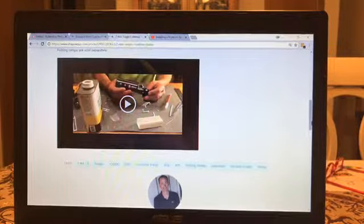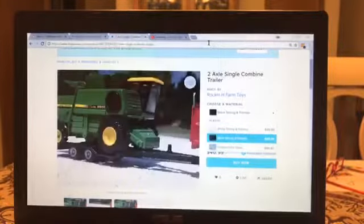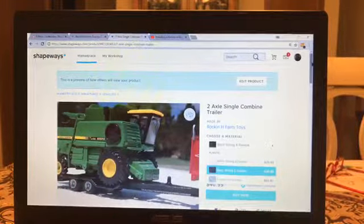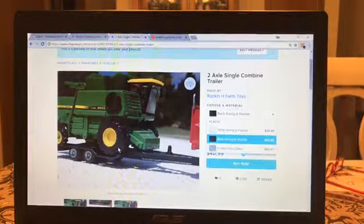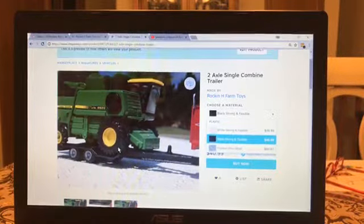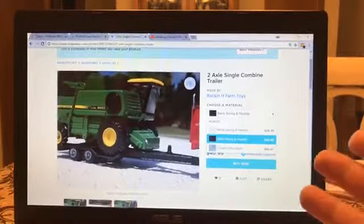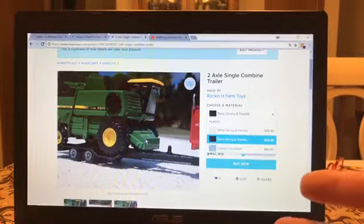Ta-da! That's it, guys. So if you want to make more money on your Shapeways store, these are things you've got to do. And especially where some of us are producing the same thing. So I'm producing a combine trailer, well, this combine trailer, for example. Mock Farms and I teamed up and built this, had this designed, and we both have it in our stores for the same price. So when you're in that environment where you're selling the exact same thing, you want to make yours show up and look hopefully nicer, more attractive to the buyers than the guy that's selling the same thing.